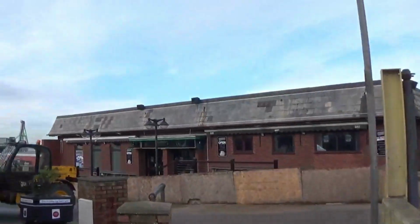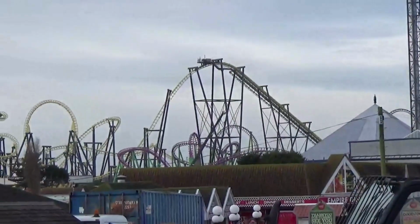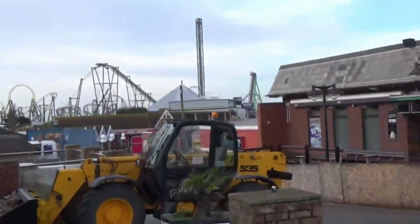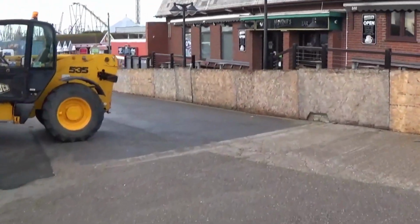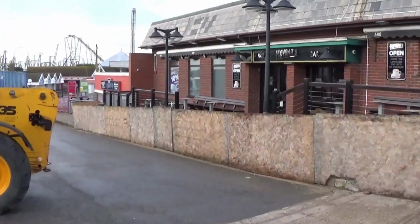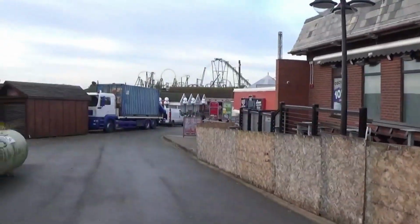I would love to see a Vekoma launch coaster go down there. Something like Formula would fit really well. It would provide something different to the other current two Vekomas, and it would give them a launch, which is what they're missing at the moment. Either that or a Woody, because you can never go wrong with a Woody. It's tradition really. Wood is good, and that's a fact.